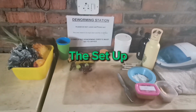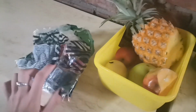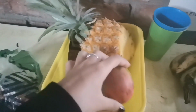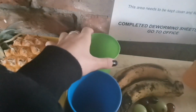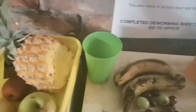So here I have everything set up for my deworming today. Here I have a little bowl full of little treats. So we have bread for jam sandwiches, apples, I got some different colors in case they're picky, mango I did try yesterday but it is quite messy, pineapple for the difficult ones. Then I have the cups. The cups are where I put in the distractions, which is usually bread crusts, and then also the dewormers. So one of them will be for distractions, and then the other one will be for the dewormers itself.